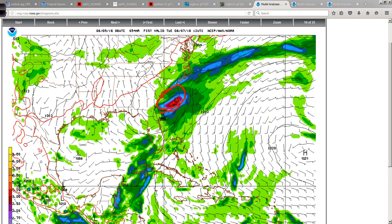And the Hurricane Center has it closer to South Carolina. So this is going to be interesting to see if we get any warnings or watches that go up for parts of the Carolinas. More on that tomorrow.